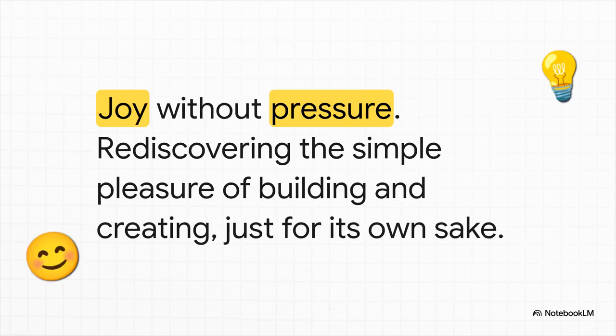And finally, the third part, joy without pressure. This is maybe the most important one. It's about getting back to the simple pleasure of making things just for the sake of it. It's about letting go of that constant pressure to perform and reconnecting with that spark that got you excited in the first place.